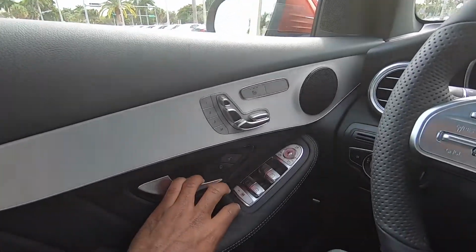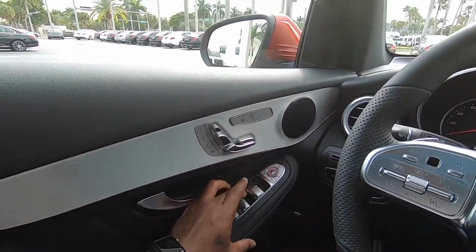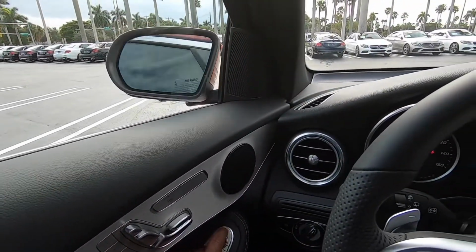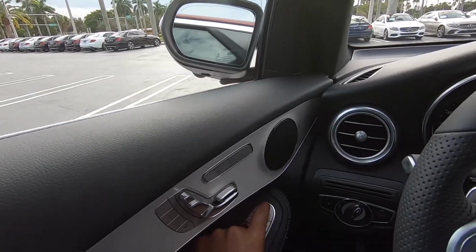Looking here, there's a real metal door handle. The window switch controls are here. It is one touch up, one touch down for all 4 windows. I kind of was expecting that as well. You can also power fold the mirrors in, so just in case you're on a tight street, you don't want anybody to curb or take off your side mirrors, so you can power fold those in or out.